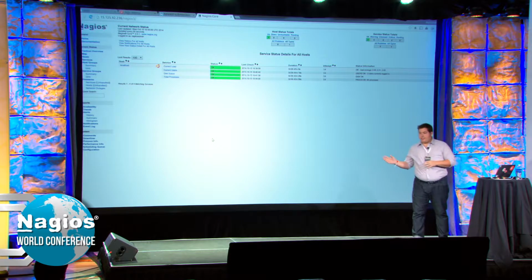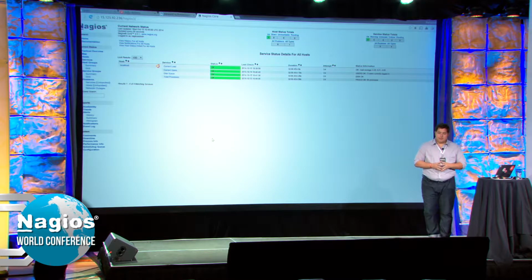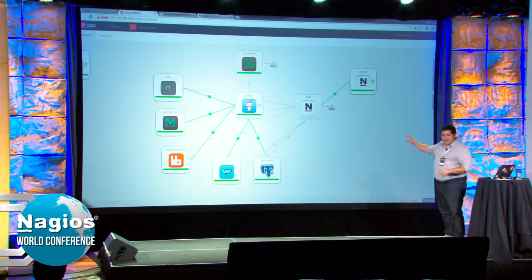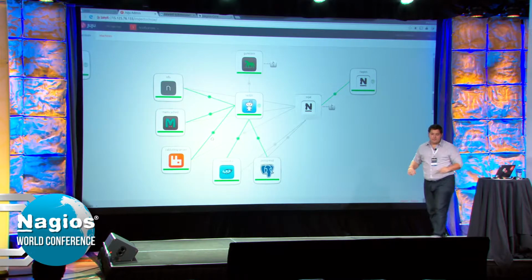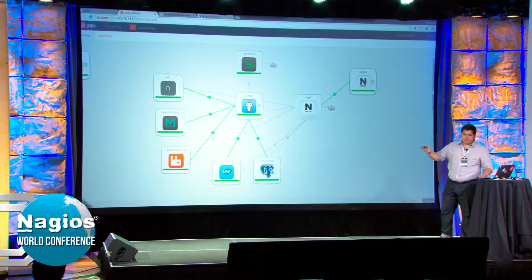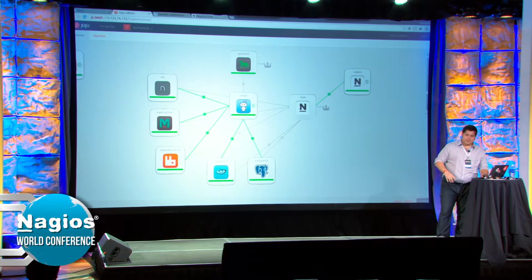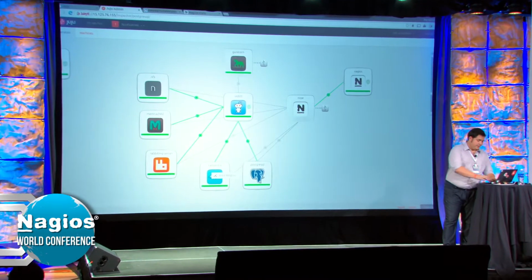So as these show up, I'm going to talk a little bit more about what we're looking at here. So I'll talk briefly about it. So we have these services, and these are all service groups like I mentioned before. So let me open up, for instance, the Postgres service.